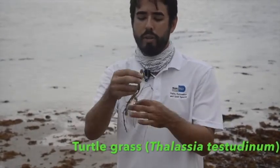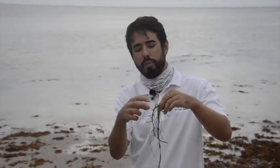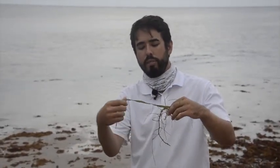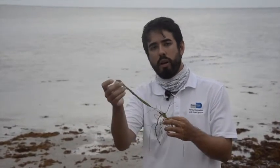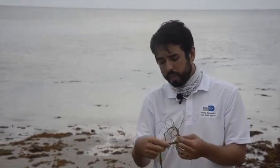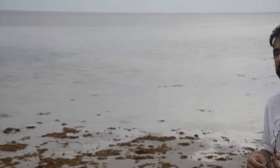We also have turtle grass, so this thicker blade. This grows pretty extensively throughout South Florida, throughout Biscayne Bay and here on Key Biscayne. This is a popular food source for our green sea turtle. So seagrasses in general provide quite a number of ecosystem benefits.